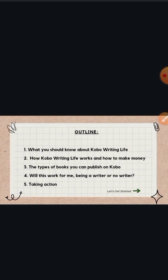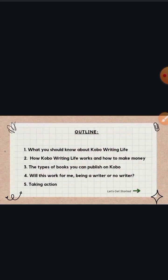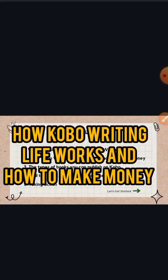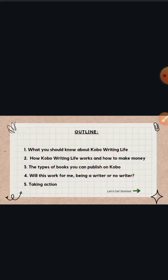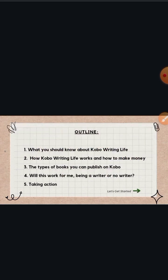The first one is what you should know about Kobo Writing Life. The second is how Kobo Writing Life works and how to make money creating books and publishing them on Kobo Writing Life. The third is that you're going to be shown the type of books that you can actually publish on Kobo Writing Life. There are some books that you cannot publish on Kobo, so I will make known to you the type of books that you can publish on Kobo and make lots of money from.